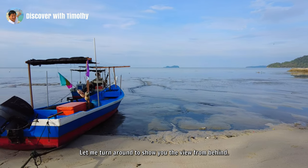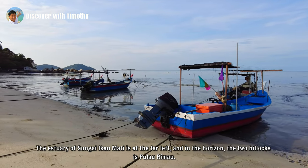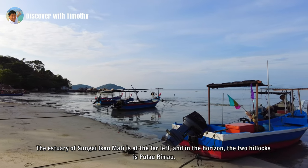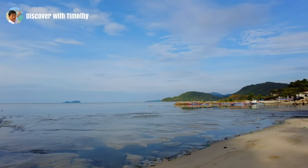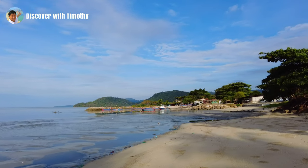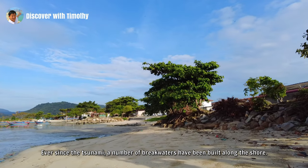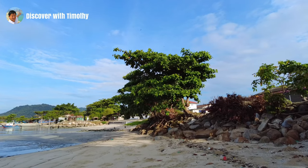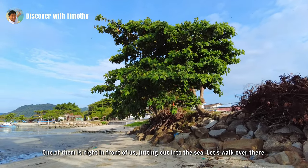Let me turn around to show you the view from behind. The estuary of Sungai Ikan Mati is at the far left, and in the horizon, the two hillocks is Pulau Rimau. Ever since the tsunami, a number of breakwaters have been built along the shore. One of them is right in front of us, jutting out into the sea.